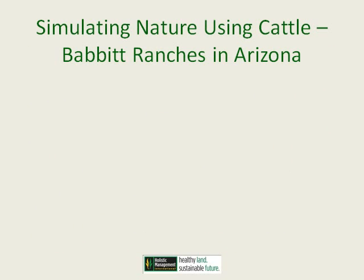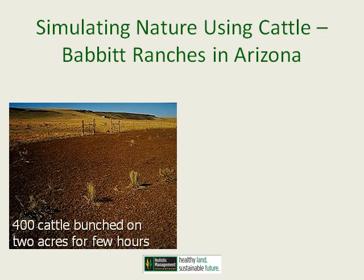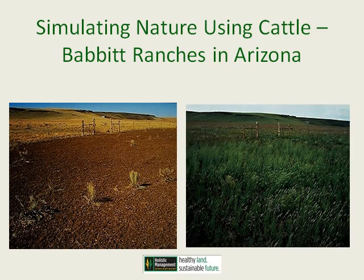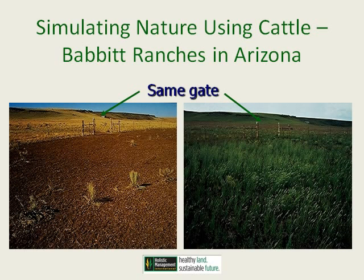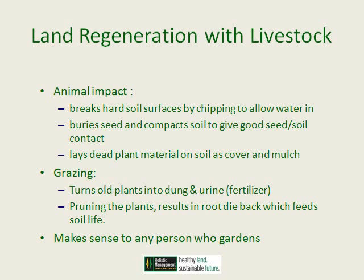If you look at the Babbitt ranches in Arizona, where they were simulating nature using cattle, this is what an enclosure with 400 cattle bunched on 2 acres for 2 hours looks like after the cattle leave. This is the same area after a sufficient recovery period. And you can see the difference again merely by allowing the animal impact to happen and sufficient recovery.